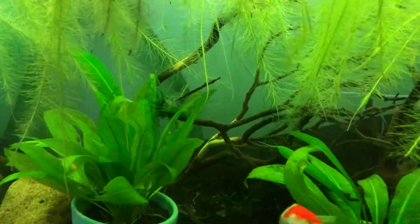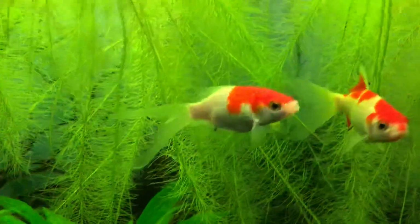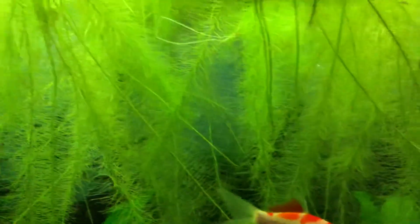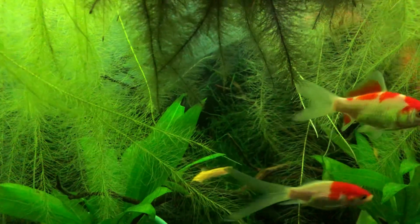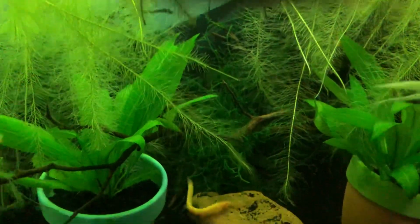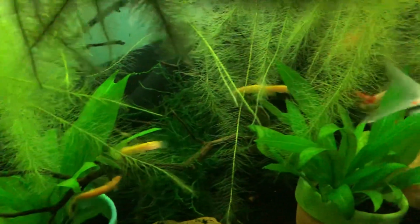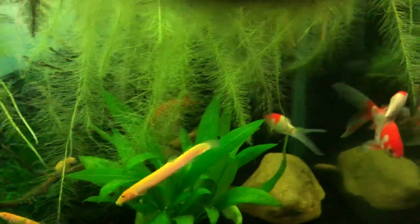Got some manzanita branches there in the back, which you can hardly see. Wasn't sure how these pond plants would do in the indoor environment, but they've been growing very well. Completely taken over the top of this tank, as you saw. Very active.